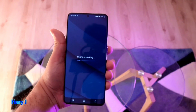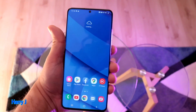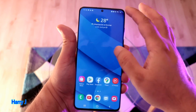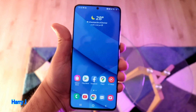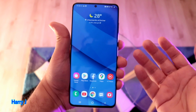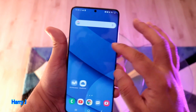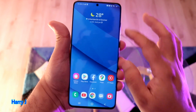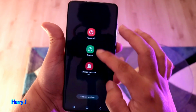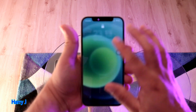I will do the same with the Samsung S20 Plus. If you want to buy this phone, it is still a good option. This one is a beautiful display phone. So I will check if I have any app open. Only one app, and I will shut it down and we'll do the test again. So you see no apps, nothing is open, almost brand new. They have the same type of apps because I use them on a daily basis, nothing extra on one or the other. I will shut it down. Here we go. And the iPhone, I will shut it down too.